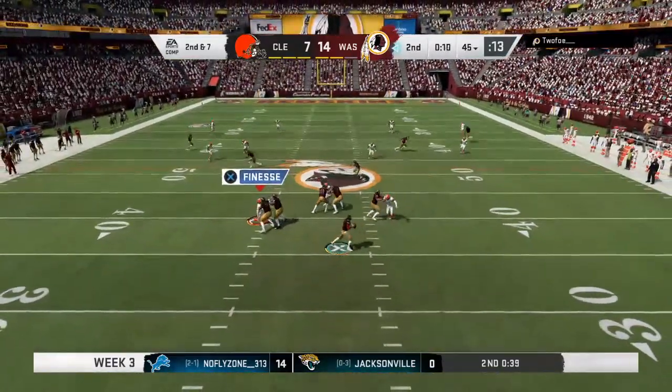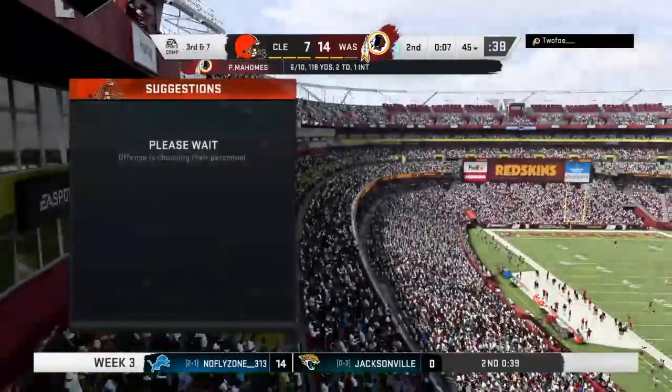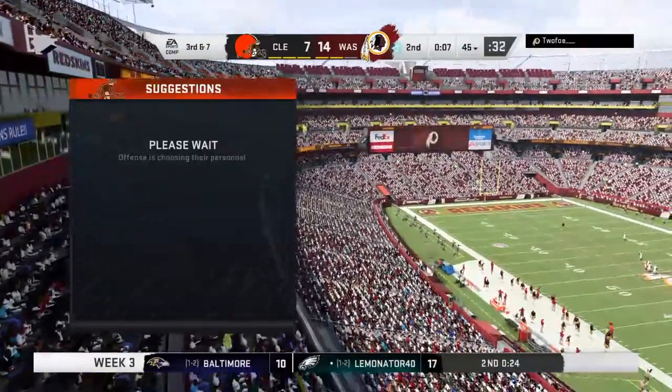Looking to throw is Mahomes. Eluding the pressure right. And that is incomplete. 7 seconds remaining. Incomplete on the throwaway. Brings up 3rd down and 7.